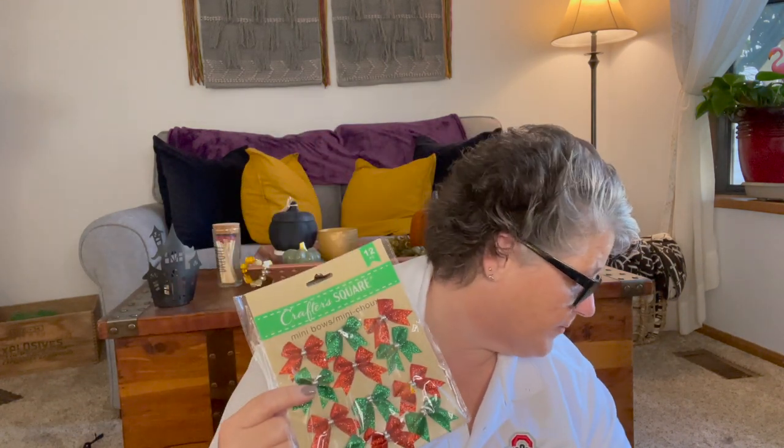Oh, I did get a second one of these. That's good. I don't know where I put the other ones, but I do have two of these. So I will have 12 bows. Plus I think I have some upstairs.